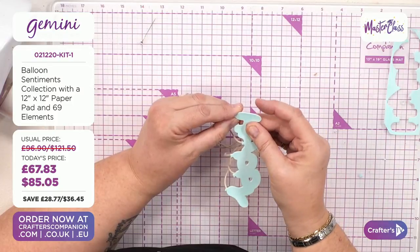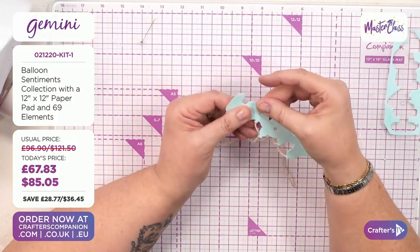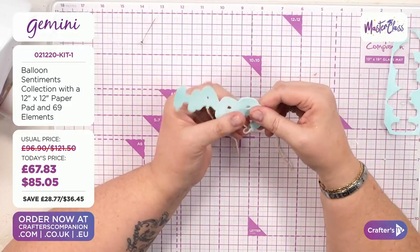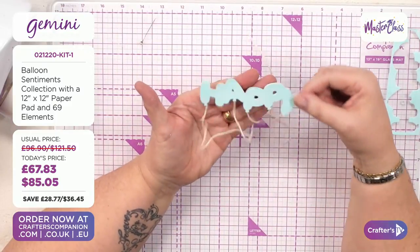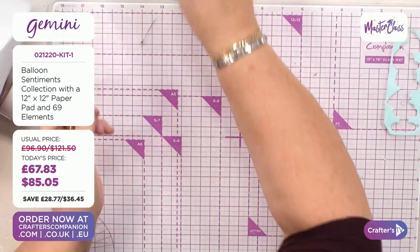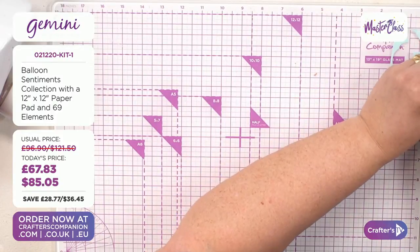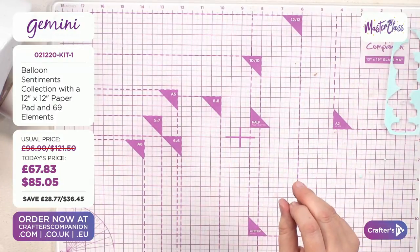You can offset them. I know some people like to do them in a different colour and offset them to give it a shadow. But I just wanted the substance of this to make it into something that was a bit more robust. So we stuck those two together. And then I've brought along some little tiny pieces. So I've got some scraps again out of the box.